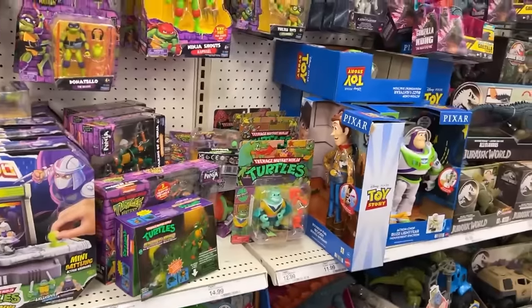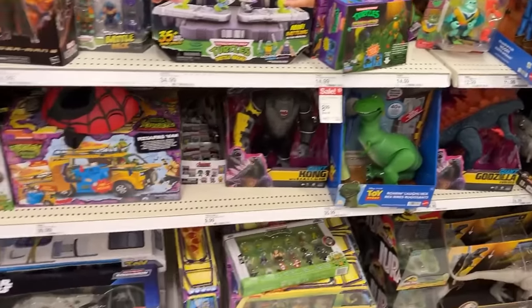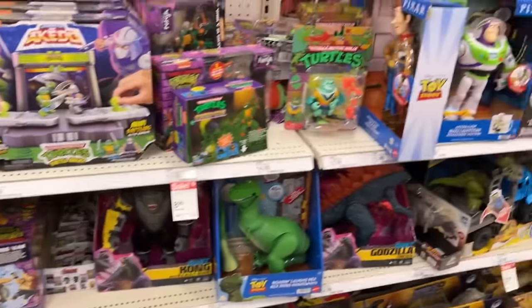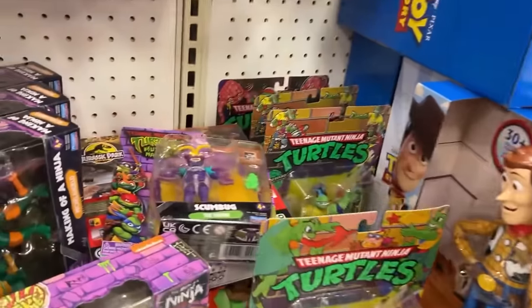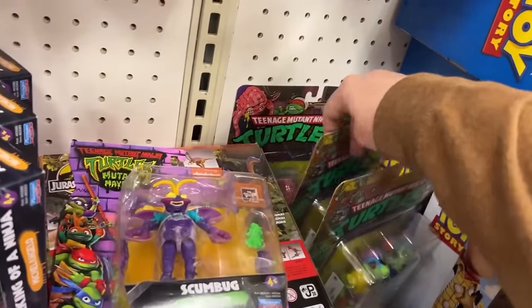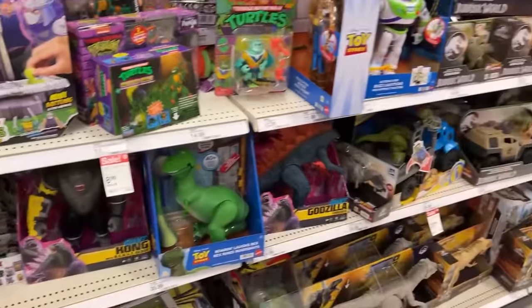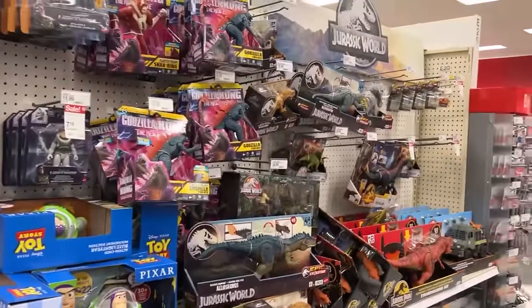There's Ray Filet. Kelly was down here organizing the Turtles a second ago. A Spider-Man mask. I think Madison was trying to make her wear that, she wouldn't. No, she didn't. Oh, she did? Usual things there. Mutating. And then Jurassic Park looks about the same.